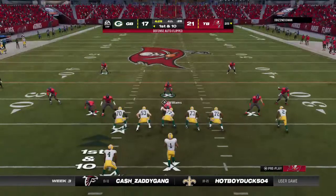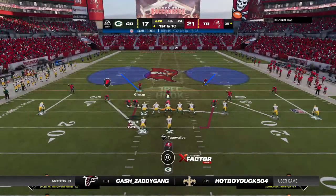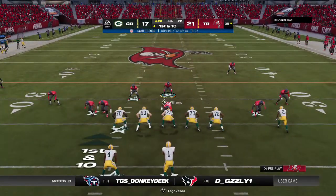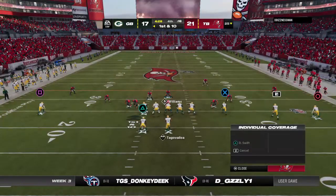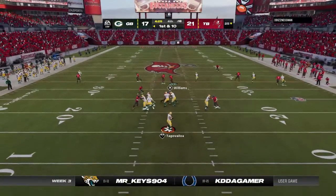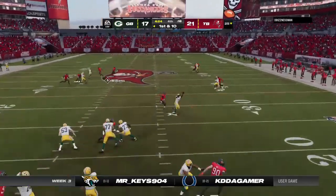About set to get this drive started. The Green Bay offense at the line. We certainly have a good one on our hands. They're trailing after that last touchdown, but now a chance for this offense to try to snag that lead right back here in the fourth quarter.